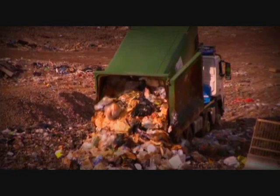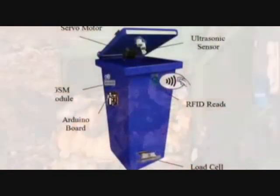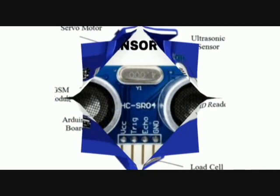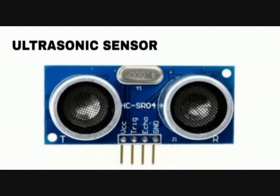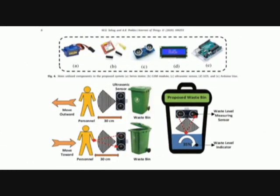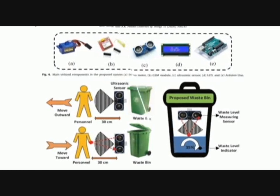So we came up with the idea of smart dustbin, which is a better version. The goal of our project is to minimize the contact touch between the dustbin and the person and to segregate dry and wet waste. Ultrasonic sensor is used to automatically open and close the lid as it measures the distance of the target object by emitting ultrasonic sound waves and converts the reflected sound into an electrical signal.